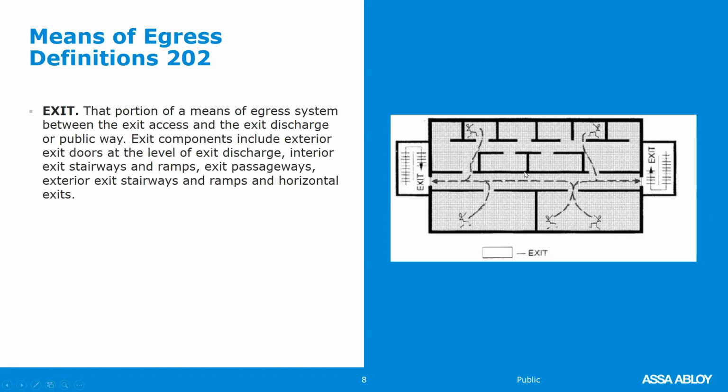The exit is the portion of the means of egress between the exit access and the exit discharge. So we see the exits here are more than just exterior doors at the level of discharge. Vertical exits to the stairs, horizontal exits like cross corridor doors, doors in the middle of a large building that break it into fire zones. They're going to be required in certain applications. They're also going to need to be fire rated based on the height and the size of the building, as well as the travel distance.